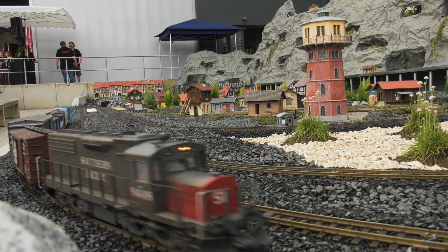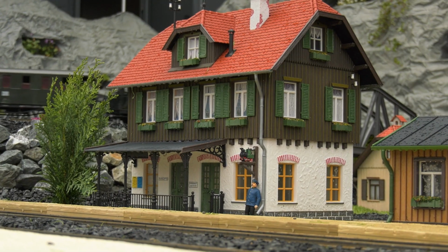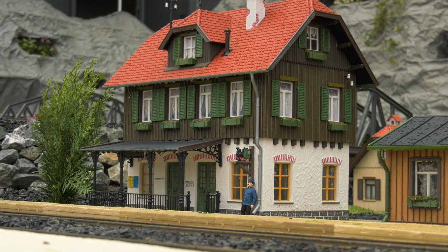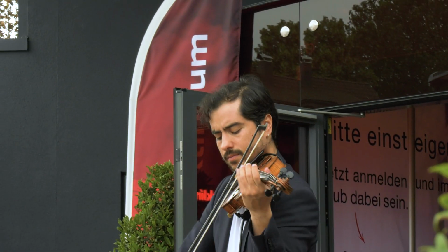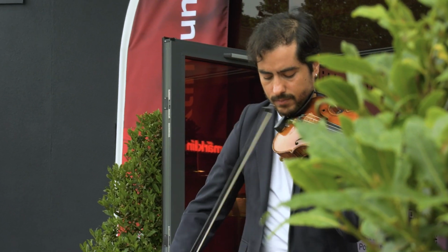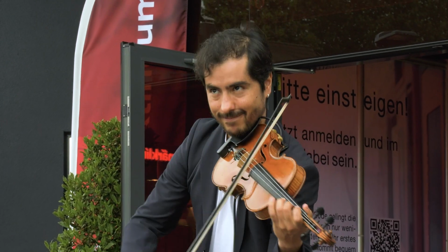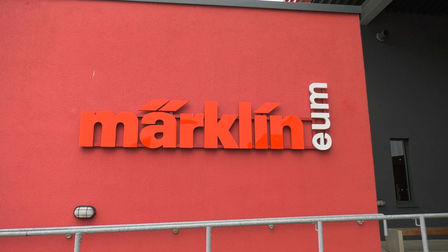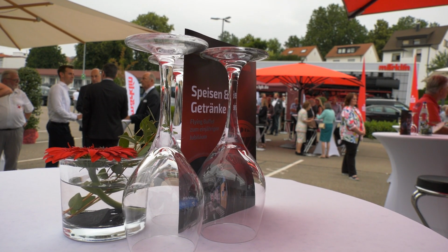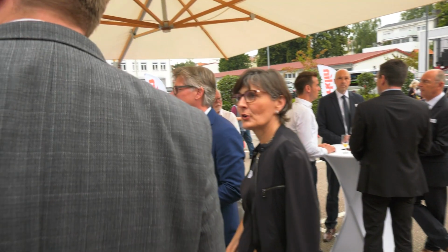Those who had seen enough trains were treated to musical performances by violinist Gustavo Strauss, which was only fitting for the joyous occasion. The mood was relaxed. The mild summer evening delighted the invited guests, who gathered for good conversation and then listened to the speeches by the Märklin CEO.